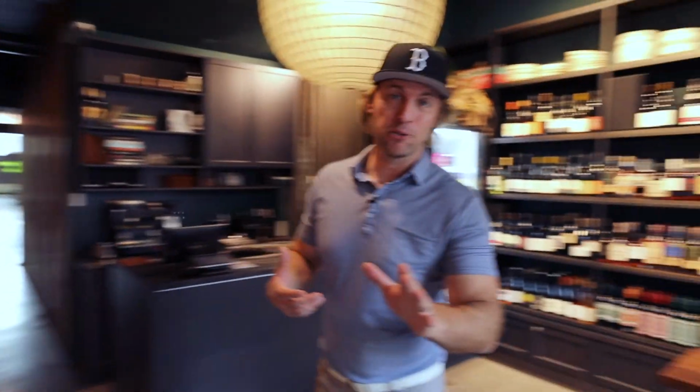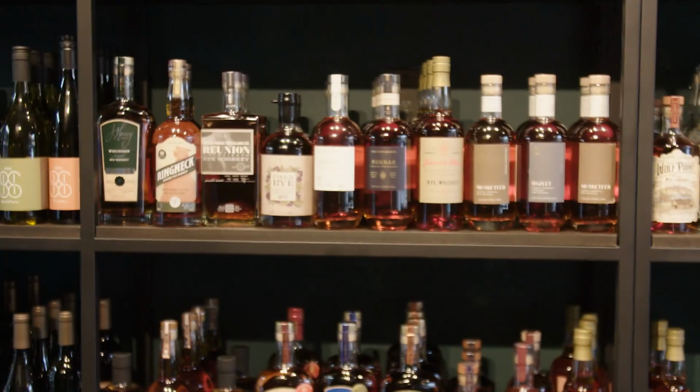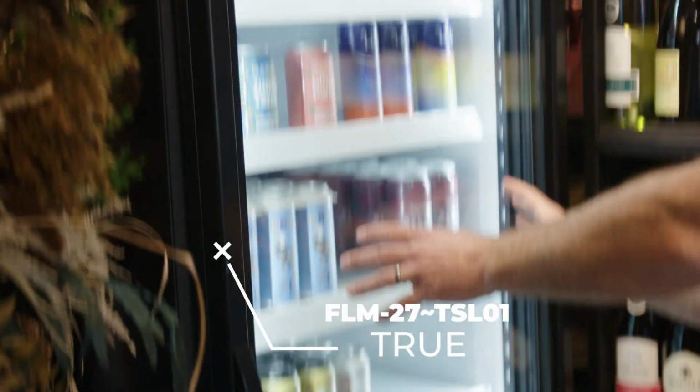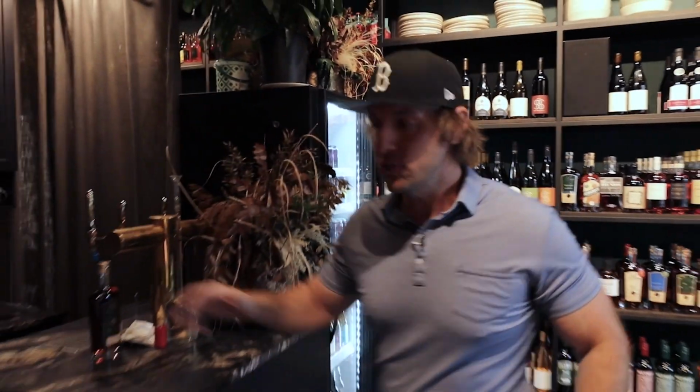When we enter the space, we're invited by the specialty market and bottle shop, a really beautifully curated list of spirits over here, specialty products. We have our first piece of equipment, the FLM 27 from True, really beautiful merchandiser, LED lighting throughout, cantilevered shelves, really nice piece to have up front. True's like the biggest manufacturer of merchandisers in the world. They do it right. Let's head back to our beverage station and draft coffee behind this counter.